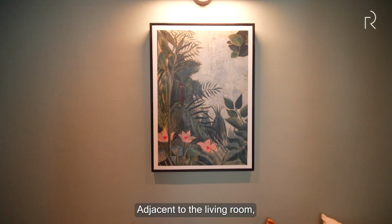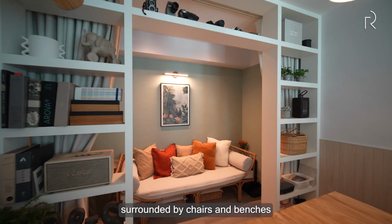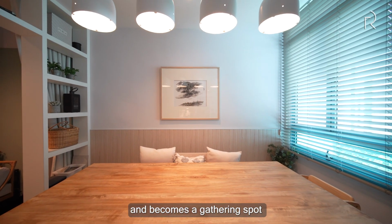Adjacent to the living room, the dining area boasts a rustic wooden dining table, surrounded by chairs and benches that exude a charming farmhouse ambience and becomes a gathering spot.